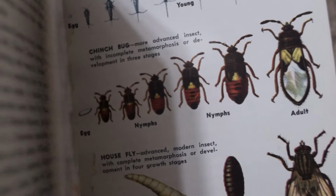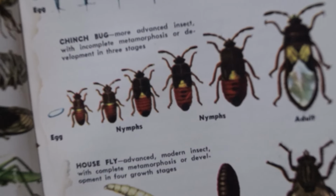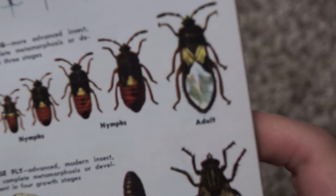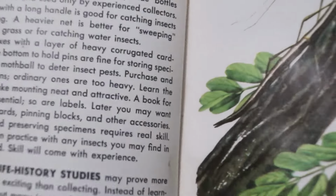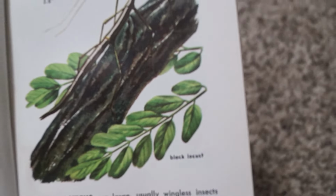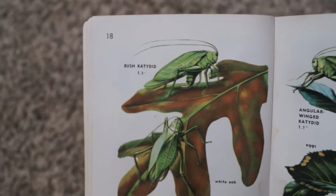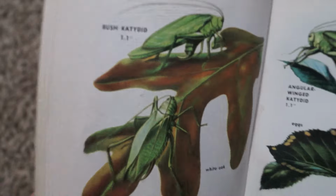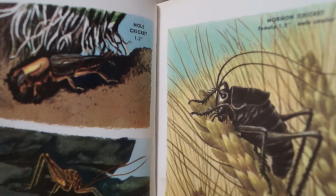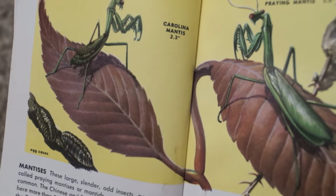Some type of thing here. The silverfish. How it goes up. And then the chinch bug. And the housefly. Eggs, the larva. Pupa. And the adult. Okay. Walking stick. Very interesting. Some, I think you just call them leaf bugs, but katydid? I'm not actually sure of the pronunciation of some of these. We got some crickets, some cockroaches. I'm not a fan of those. Mantis.